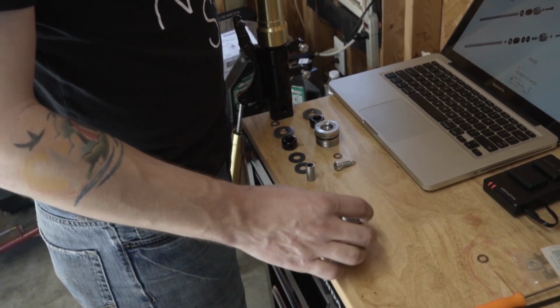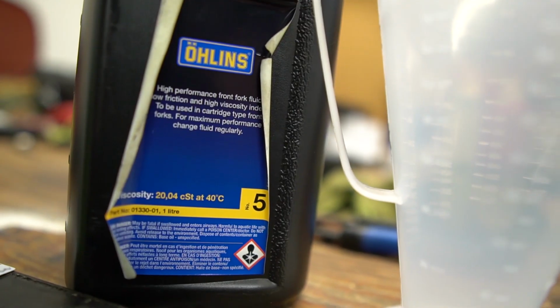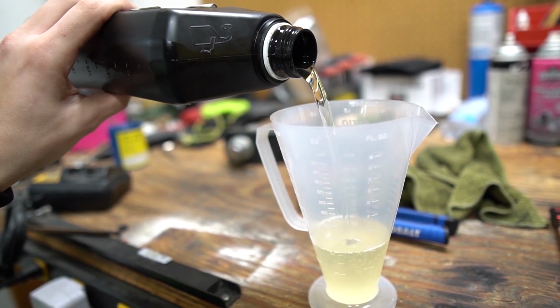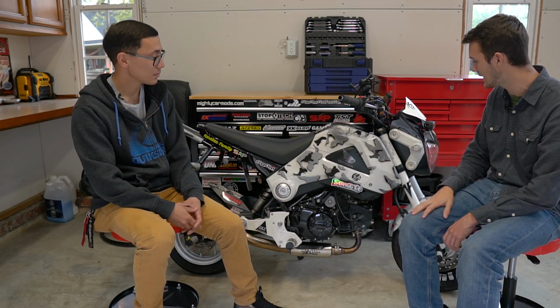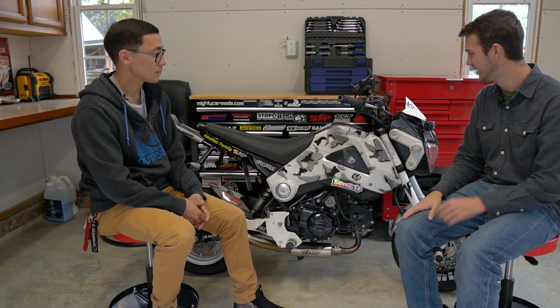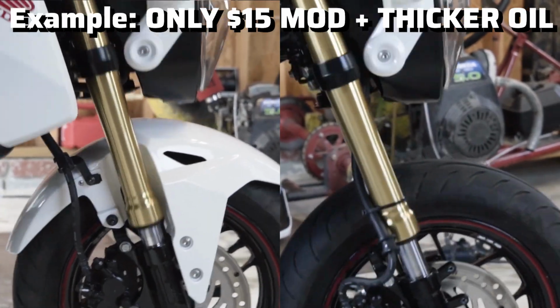Okay, so you did the $15 fork mod, and you also did thicker oil, and then you put in the springs from the Ohlins. I run those springs as well. You can get them from Hard Racing, which is where I got mine. But yeah, that's pretty much the exact setup. When you buy the full kit, it comes with both sets of springs, so you just use the set that he didn't use. So no bottoming out issues, I guess? No. After that, I've never had an issue with bottoming out.